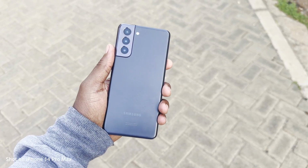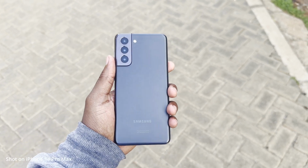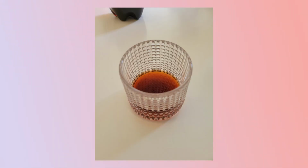The third reason is the camera. The cameras of the Samsung S21 are just insane. We have a 12 megapixel main camera, a 64 megapixel telephoto, and a 12 megapixel ultra-wide camera. These cameras are super great and super amazing. With the update of One UI 6.0, these cameras have really improved big time, because now the skin tones and the dynamic range and the saturation of the pictures are just mind-boggling.